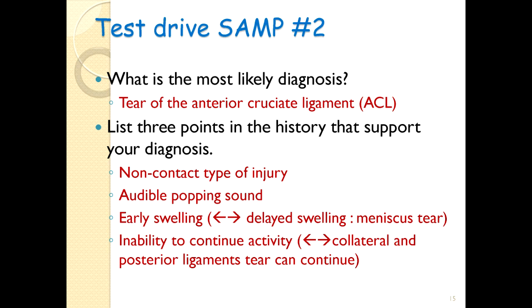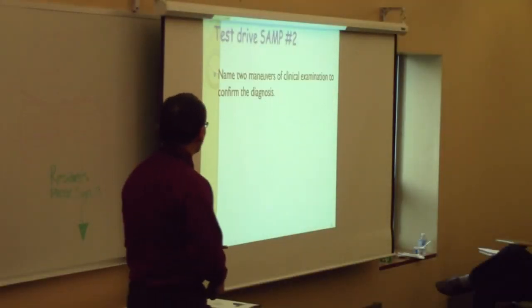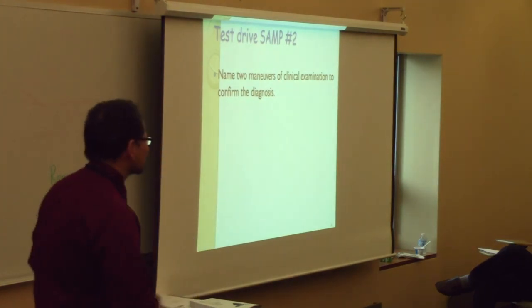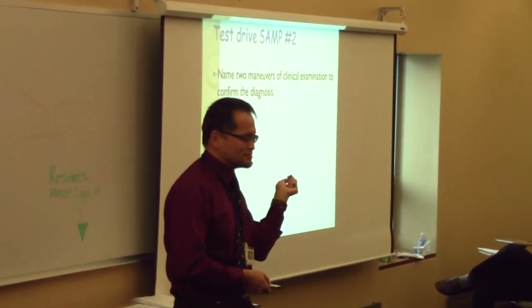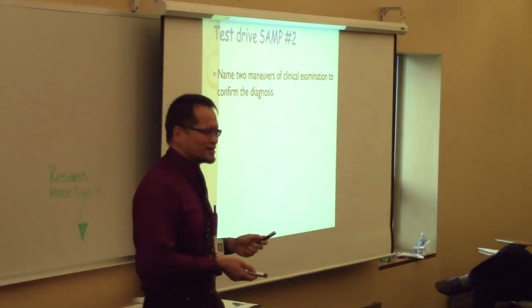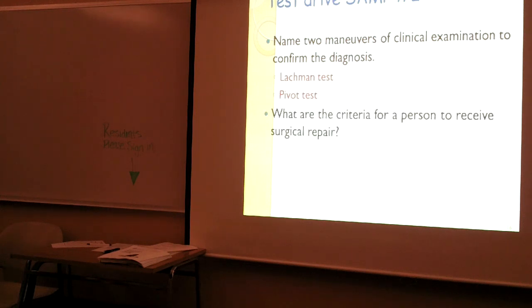But it's free, okay? Usually you have a choice of a few. All right, 2 maneuvers. Come on, easy job. Pivot shift, thank you. They are asking for specific names. Remember the specific names. Alright, pivot shift is one. And anything you would like to do? Anterior drawer. Lachman test, right? Same. Yep.